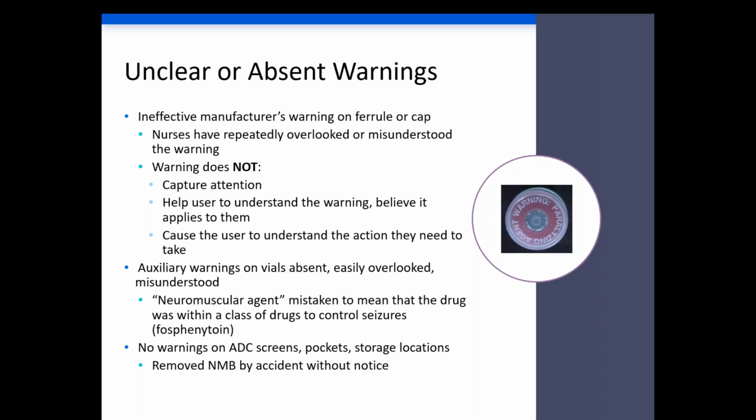So we're finding that the warning, although we fully supported the warning on the vials, is too easily overlooked and misunderstood to be considered an effective warning system.